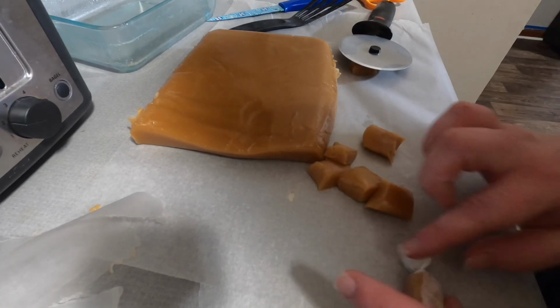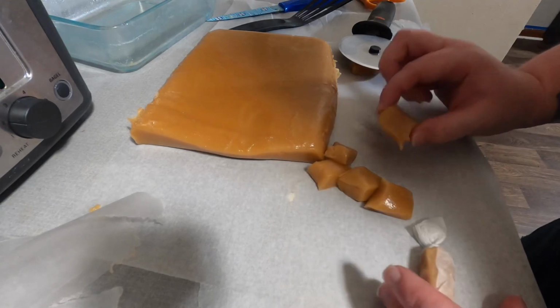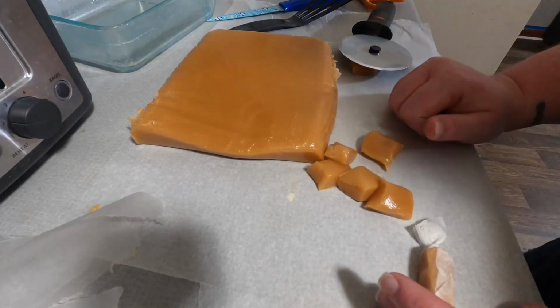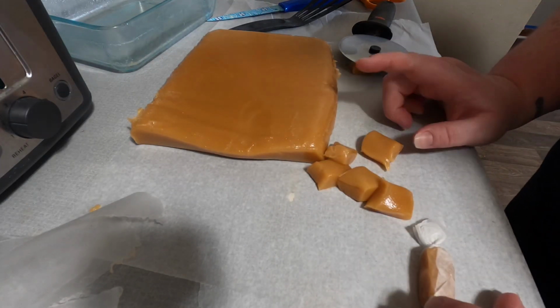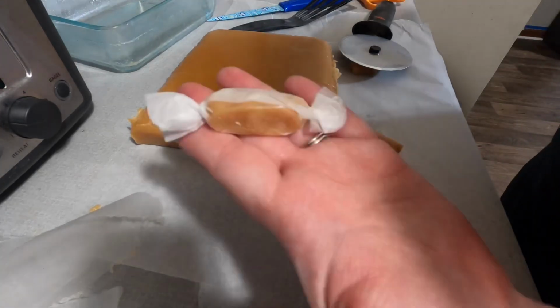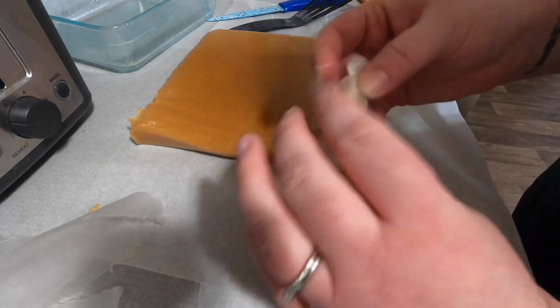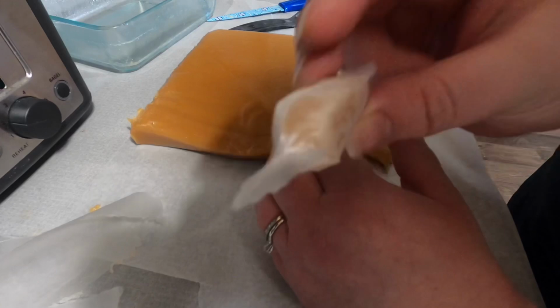On Old World Homes' video, she was talking about how she made 100 of these. So I definitely think we're gonna probably get that out of this. This is incredible. I am so thrilled. These are so cute. So cute. I mean, my wrapping skills could use some work, but like, so cute.